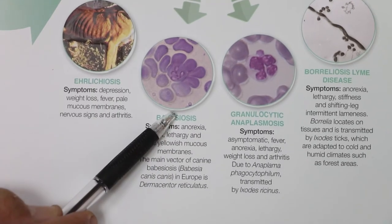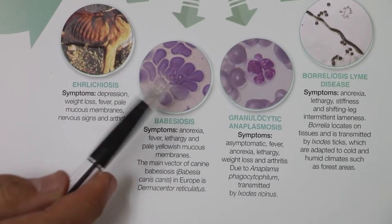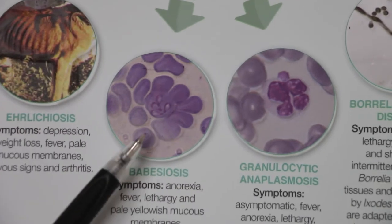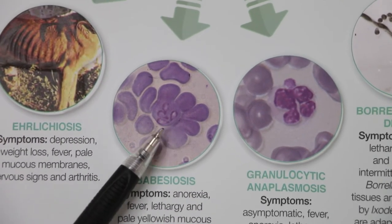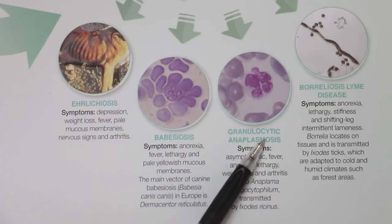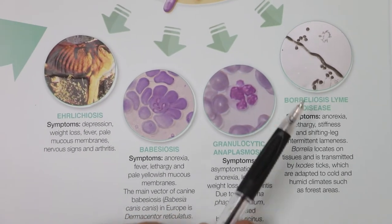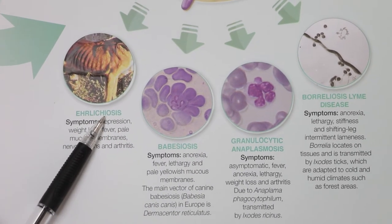Now this picture, Babesiosis, is good because this is what we actually see in the blood smear, and you can see the Babesia parasites inside the red blood cells. And there are two types, Babesia canis and Babesia gibsoni in this dog. As for the other two, anaplasmosis and the other diseases, these were not found in this dog. In Singapore, dogs mainly get Babesia and Ehrlichiosis.